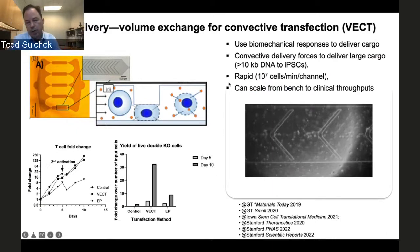In general, we can process on the order of about 10 million cells per minute per channel. So if you want to go higher than that, you can include more channels. And that is basically scaling from what's called a benchtop, which typically deals with smaller numbers of cells, to clinical throughputs, where cell processing is on the order of 100 million to even 1 billion cells.